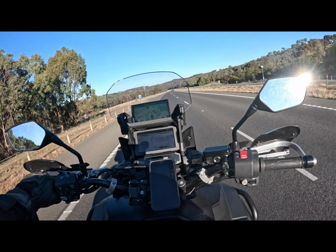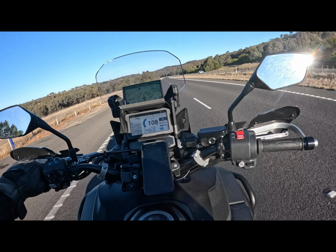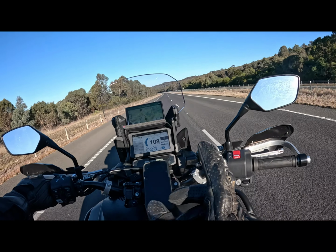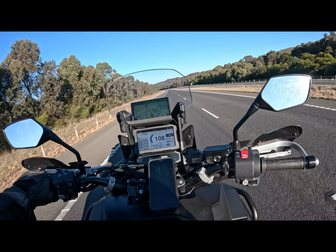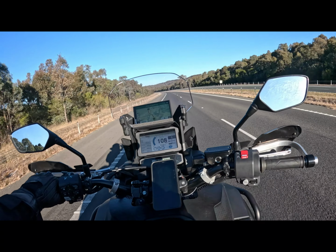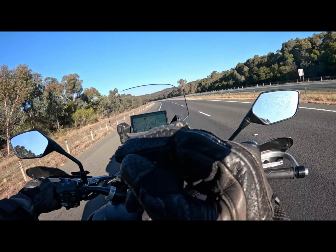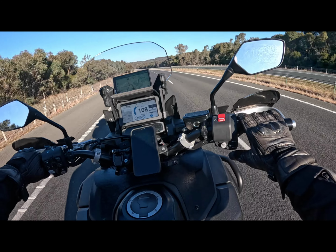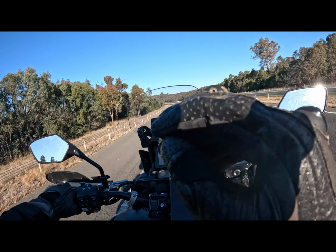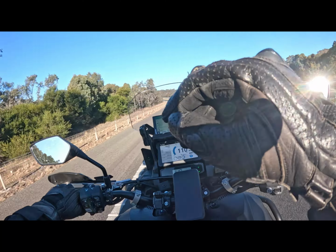Now that's another thing. I think the Africa Twin Adventure Sports, this model, comes with cruise control. I'm not sure whether the standard Africa Twin comes with cruise control. I don't think it does, but don't count me on that. The other thing too is, I'll just increase it a bit here.